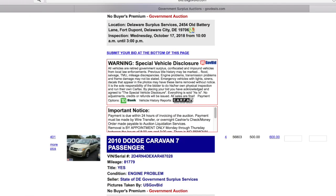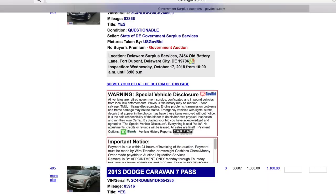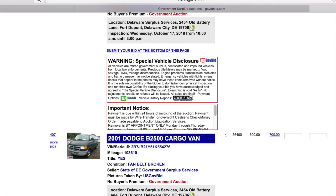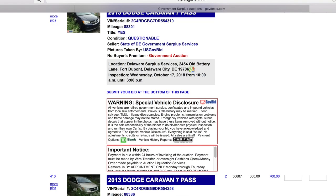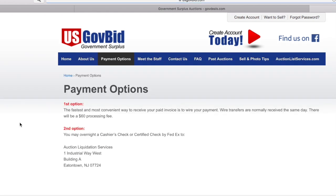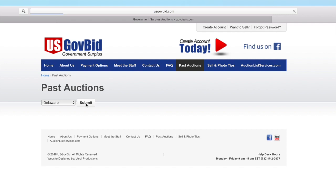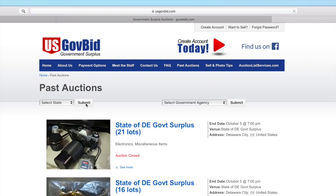Even though US GovBid started charging a one-time $100 registration fee, they still seem to have the lowest auction fees out there, at least on the higher dollar purchases. There's no buyer's premium that the others charge, but they're also pretty limited on how you can pay when you win the auction. You have to either wire the money, which will include a $60 processing fee, and that just recently went up from $30, or you have to overnight a cashier's check. Either way, it's a hassle, and it involves your bank too.